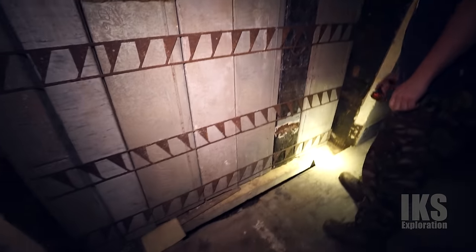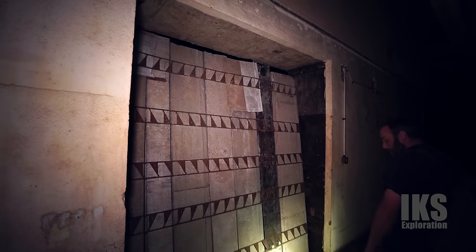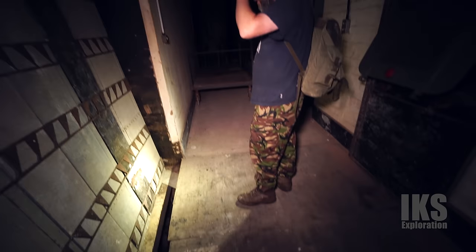So quite a lot of damage has been caused to this bunker. Yeah. Sadly. You say the whole thing's going. Yeah, you push that, boom. So it's been made to block it up a bit, hasn't it? Yeah.